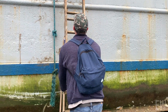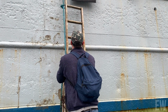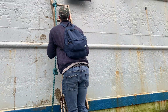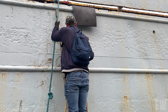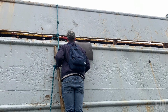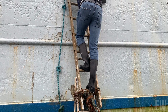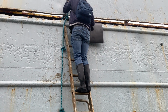Good luck, guys. I don't know. It does not look safe at all. Oh, one slip. It's actually two ladders bolted together, tied together. Oh, is it? Oh, this is moving. So it is, actually. They're making me very nervous right now. This is really tense watching you do this.